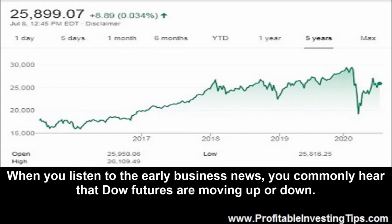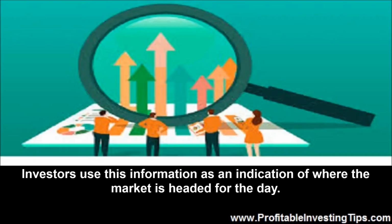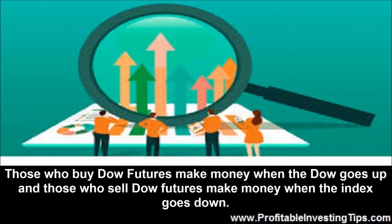What does Dow Futures mean? When you listen to the early business news, you commonly hear that Dow Futures are moving up or down. Investors use this information as an indication of where the market is headed for the day. Those who buy Dow Futures make money when the Dow goes up, and those who sell Dow Futures make money when the index goes down.